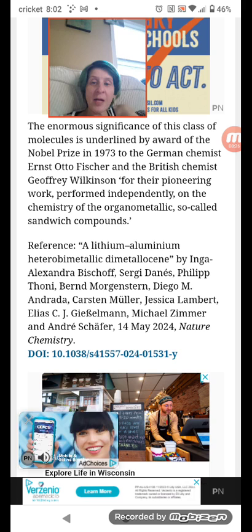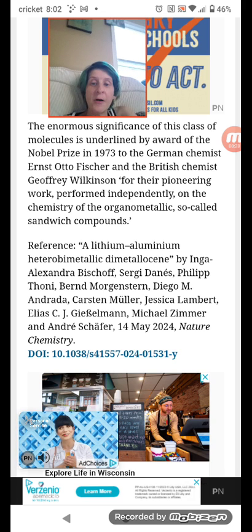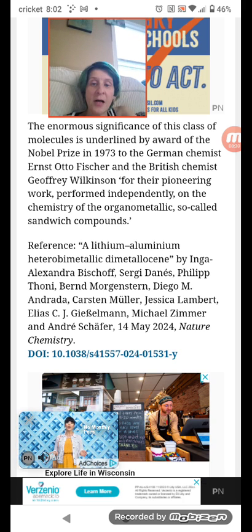Reference: A lithium-aluminum heterometallic dimetallocene by Igor Alexander Bischoff, Sergey Dents, Philip Stern, and Bernard Mansigan.